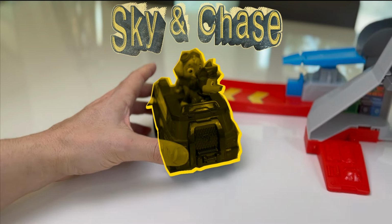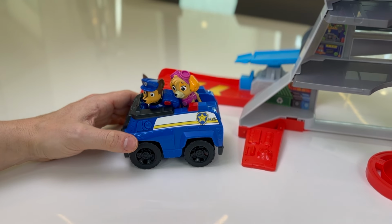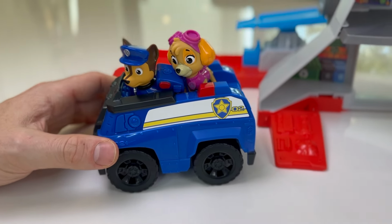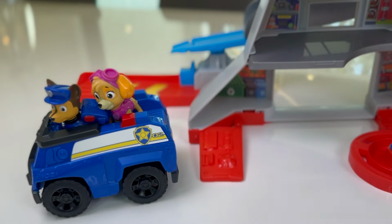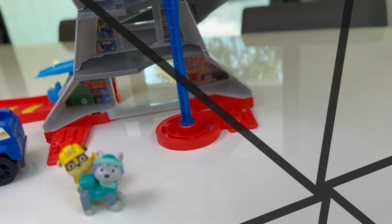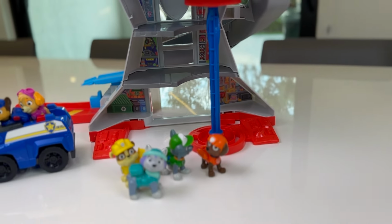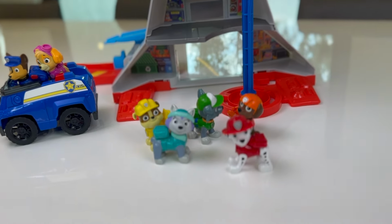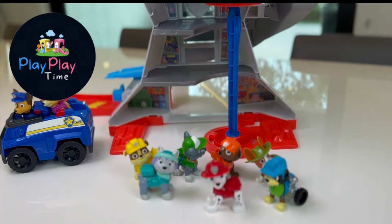Sky and Chase are going to go save all of the puppies. They'll do what they have to make sure that everybody gets back safe. And then later on, they're all gonna get together with the rest of their pup family and celebrate, right? And they're going to have a great celebration. Marshall is ready to go.